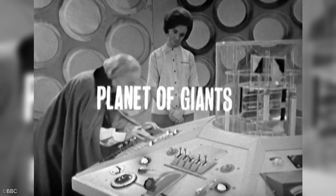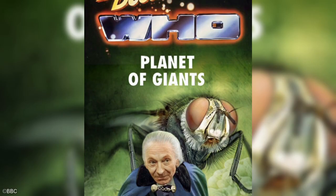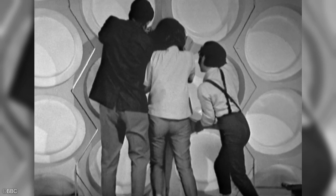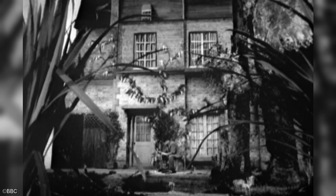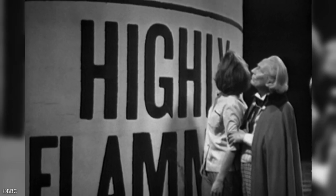So despite the fact that the last 2 episodes of Planet of Giants ended up getting squashed into one, and that the missing plot points resurfaced only in novels and audiobooks, I rank this story very high. There is also a stark absence of any kind of alien threat. Just 2 conspiring crooks and some overly harmful bug spray.